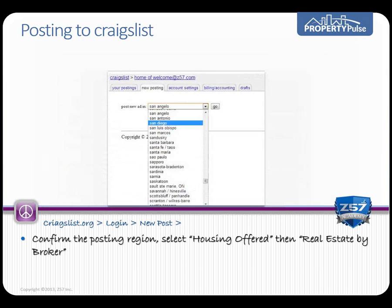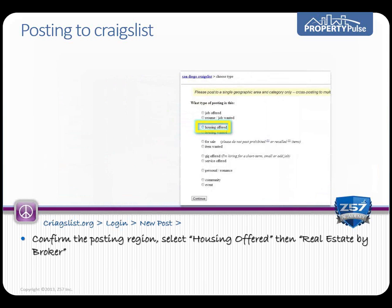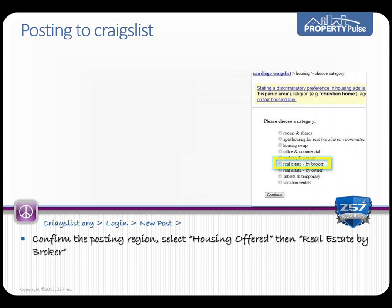The first step for a new post is to select the city or posting region that the listing is in. Second, you'll be asked to select the posting type. So for residential realty, select housing offered. Third, choose the posting category. So for almost all listings, you'll select real estate by broker. It is very important that you post listings in the correct category. So for commercial properties, be sure to select office and commercial.